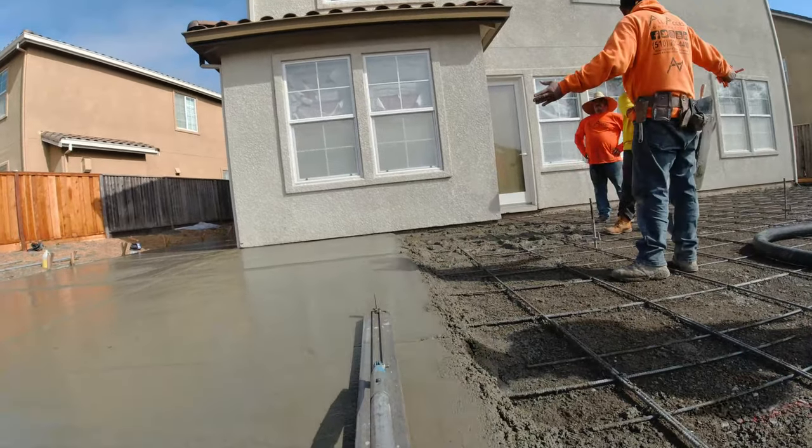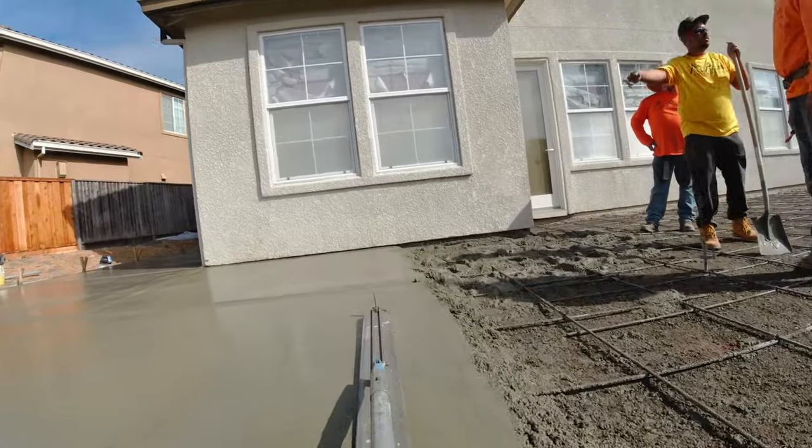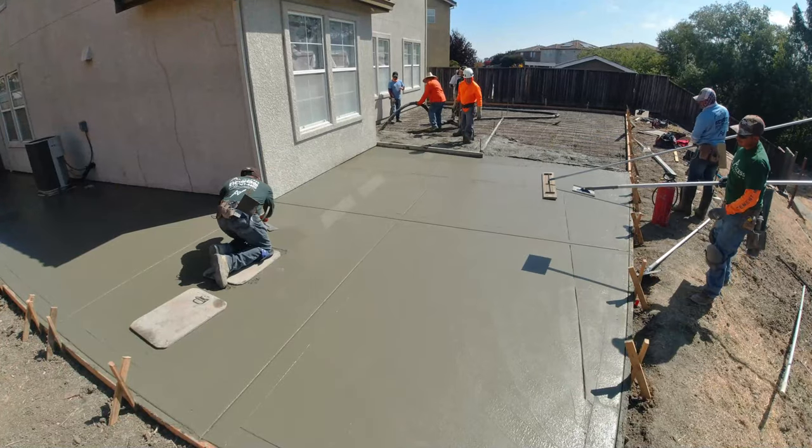1,542 square feet equals approximately 19 yards. You always order a half yard extra, which would have put us at 20 yards. We ended up with 24 yards to complete this job.